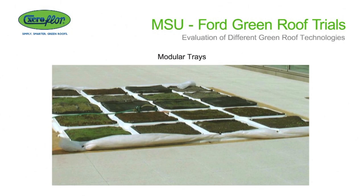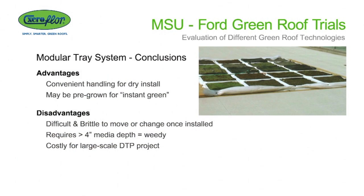The trays were considered very interesting in their contained portability. Upon their evaluation, however, it was found that they required substantial loading weight, deeper growing medium, and that the trays themselves, once filled, were quite awkward to handle and became even fragile over time in the environment. That led to their exclusion as a possibility for this project.